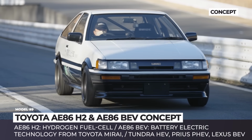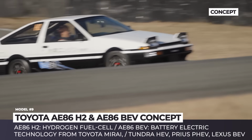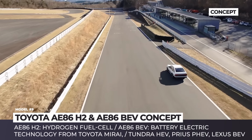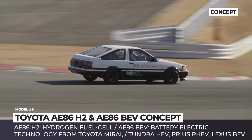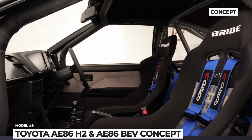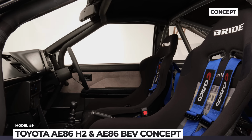The AE86 H2 features Toyota Mirai's fuel cell tech, with 2 high-pressure hydrogen storage tanks and minimal modifications to the original. In turn, the AE86 BEV incorporates electrification technologies from Lexus and Toyota Tundra, but adds a manual transmission for added driving pleasure. Both concepts come with original interiors, but feature rejuvenated seats, seatbelts, and seatbelt pads made from recycled materials.